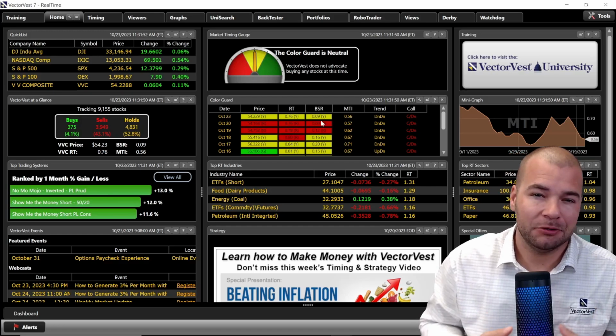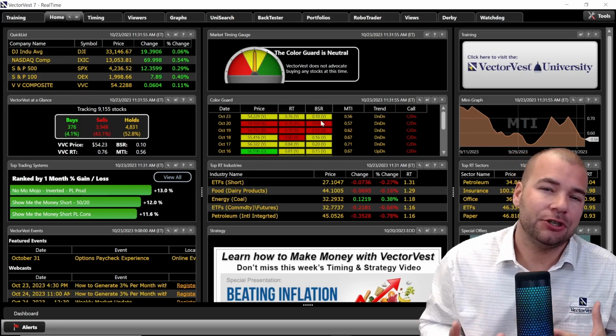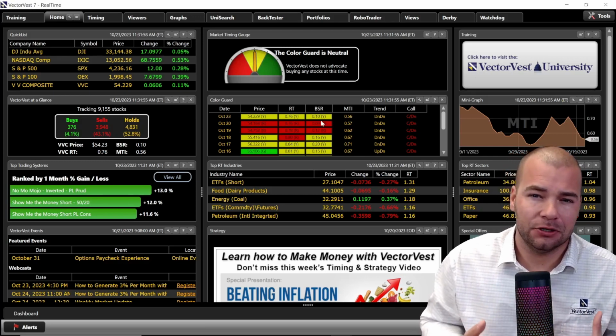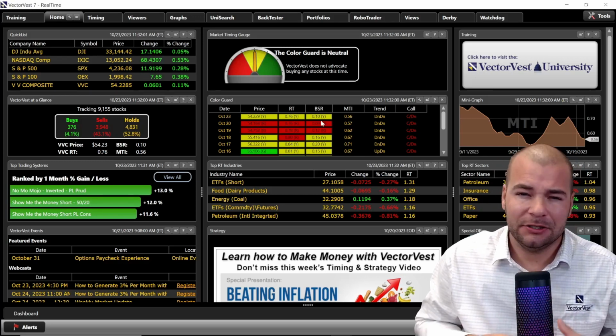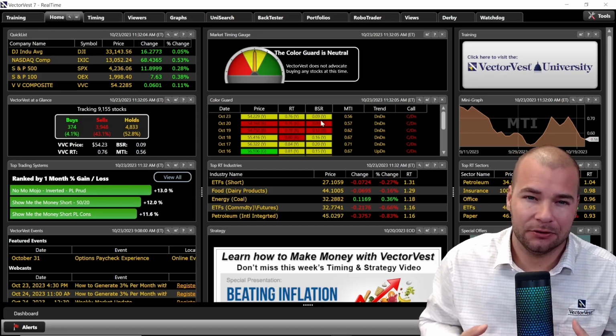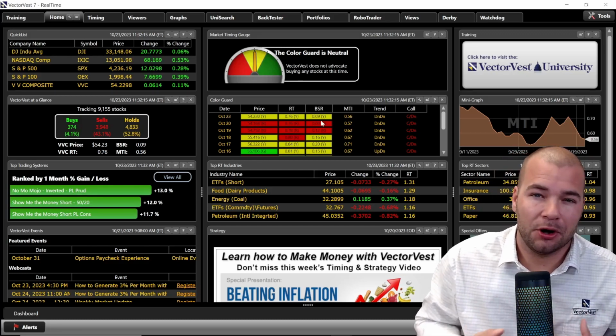However, it is a good time to learn about them, and let me show you some Contra ETFs that could potentially work if this market continues to go down. But before we do that, let's jump over to the market timing graph so I can give you a sense of how these market timing signals work, with a better visual being the market timing graph.